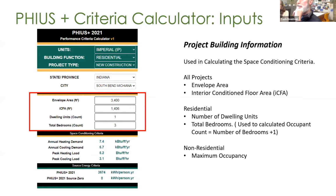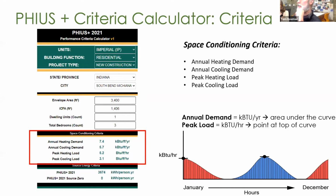Behind the scenes, the calculator takes the information you've provided and spits out these space conditioning criteria: the annual heating demand, the annual cooling demand, the peak heating load, and the peak cooling load. The units vary. For the demands, it's in kBTU per square foot per year, and for the loads, it's BTU per square foot per hour. The diagram in the lower right describes what those mean. If you imagine your heating season in red and your cooling season in blue, the area under that curve is the total annual demand, and the peak points are the peak loads. You have one for heating in the winter and one for cooling in the summer.